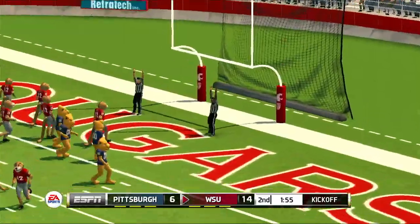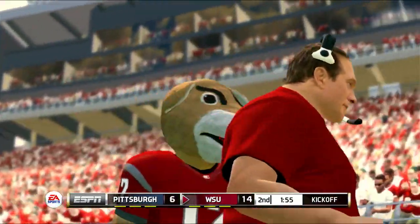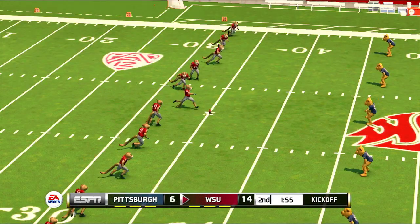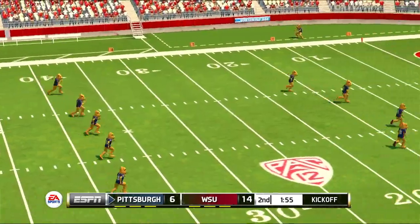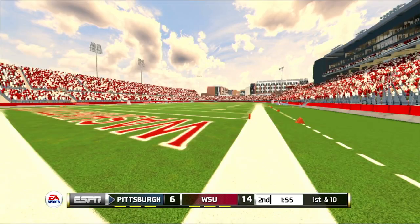Kicks the extra point. It was an 8-play, 75-yard drive, and they put up 7 points. Brett, I thought the key to that drive really had a lot to do with the quarterback and the receivers getting in sync, making it very tough for the defense to slow them down. So the score now, 14-6.